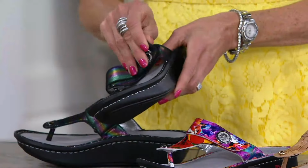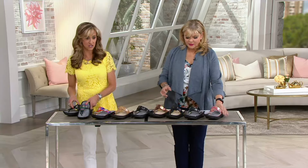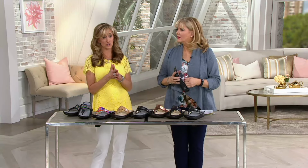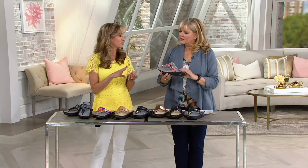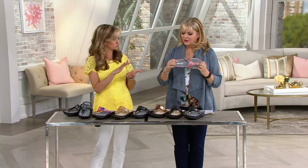Can we break down the footbed and the outsole on this one? We can, and we have a graphic I'm hoping that they will throw up so we can take a look at all that goes into our footbed, because our footbed is really what makes an Alegria sandal so special. It is just layers and layers of comfort. You've got cork, you've got soft polyurethane, you've got memory foam, and then you've got that top coated with natural suede leather.